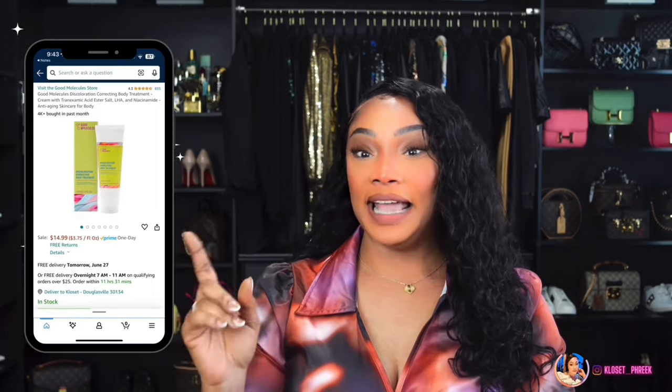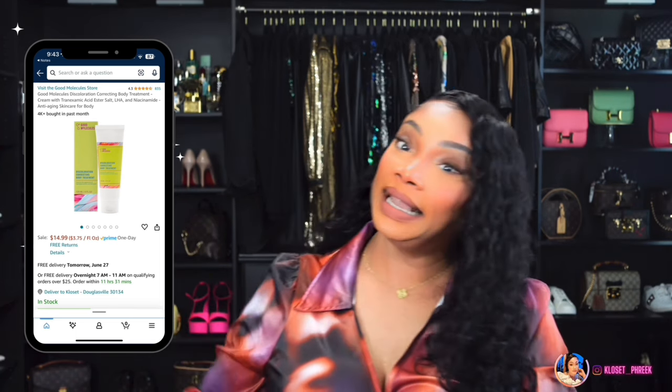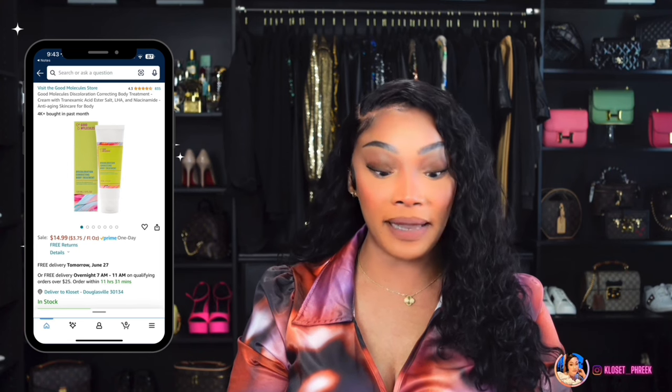Okay, last but not least, we are almost there, ladies. We are on number 9. And number 9 is by Good Molecules. And I found this here on Amazon. And it is that discoloration correcting skin body treatment. And I love this stuff. I like to put this stuff in between my thighs. I like to put this on my knees. I like to put this on my elbows.